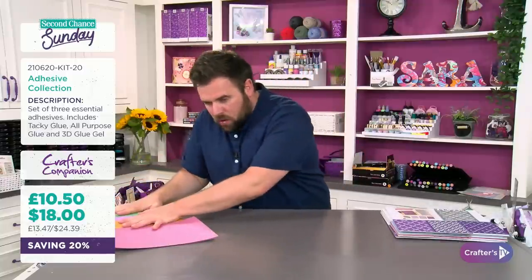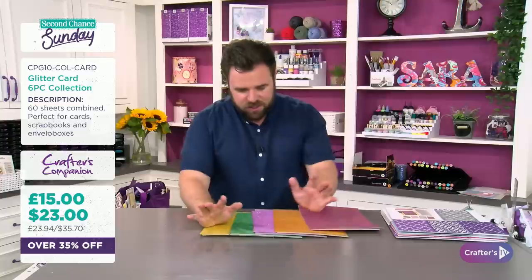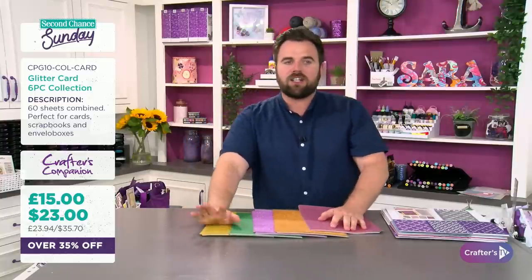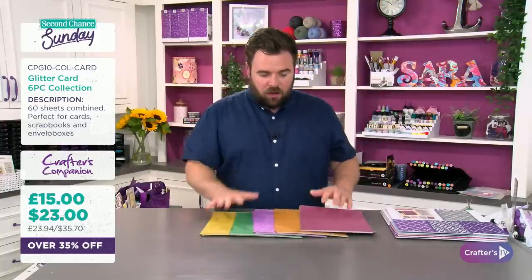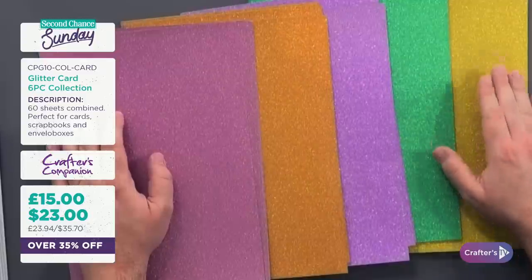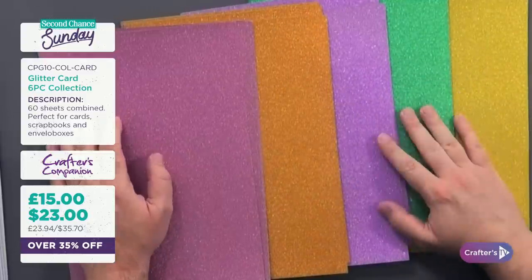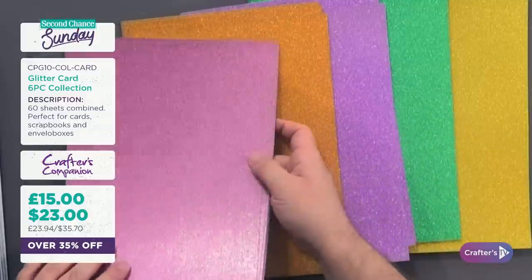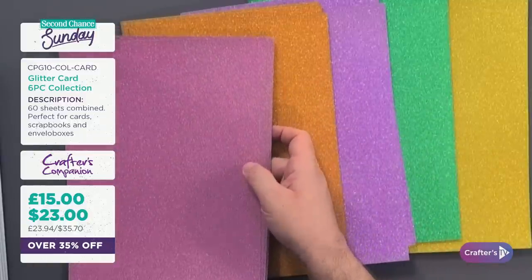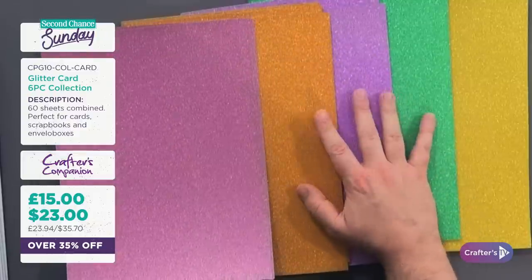Oh my word, let me just bring this lovely lot. It is a glitter card 6-pack collection. Now, you've got 6 colours in here. I'll run you through those colours in just a second, but we are missing one. We are missing the baby blue. You'll also get the baby blue. So you've got in here all of your different colours. So let me see, firstly, baby blue, which is the one that I don't have here to hand at the moment.